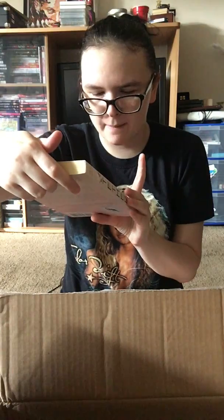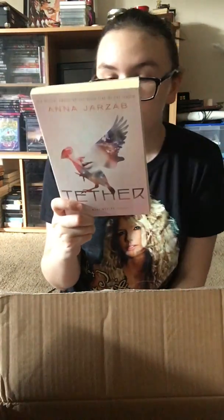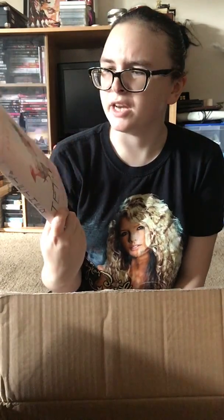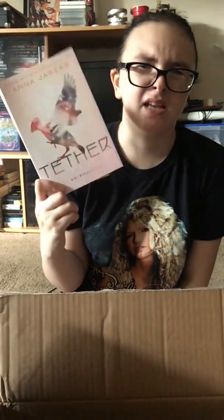Next one I have here is Tether, and this is a Many Worlds series novel by Anna Jarzab. Now, I have Tandem, which is the first book. I got that also in the same book subscription box at Bethany Beach Books. Like I said, this was just another one where I wanted to get the second one. I think there's a third one, but I'm not sure. I just wanted to have this book in case I finish the first and like it. Not sure what it's about, but I think it's a sci-fi fantasy book, so I'm excited to read that too. The covers are beautiful on both of them, so I always like that too.